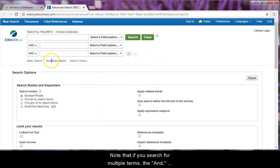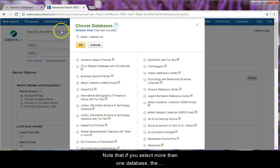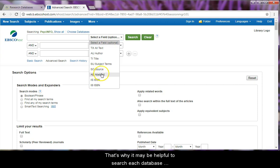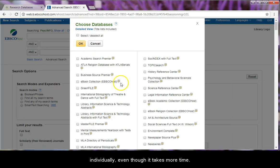Note that if you search for multiple terms, the and, or, and not options at left determine whether your search will be narrowed (and), or expanded (or). You can also exclude certain words using not. You can switch between EBSCO databases at top by clicking on Choose Databases. Note that if you select more than one database, the numerous advanced search fields will disappear. That's why it may be helpful to search each database individually, even though it takes more time.